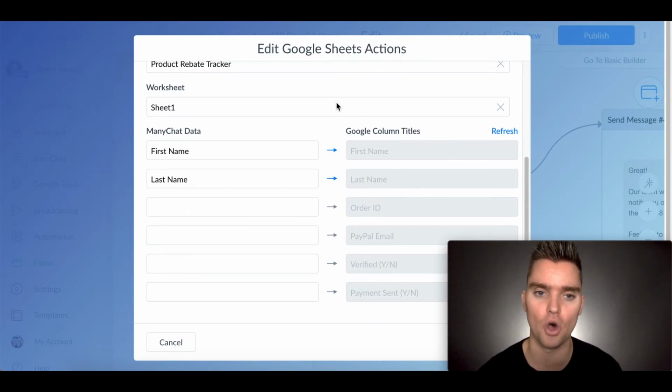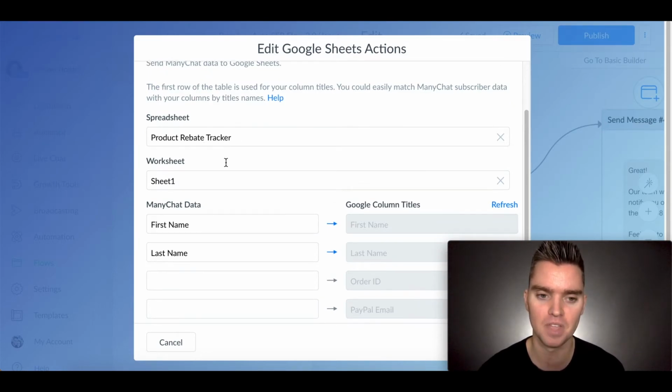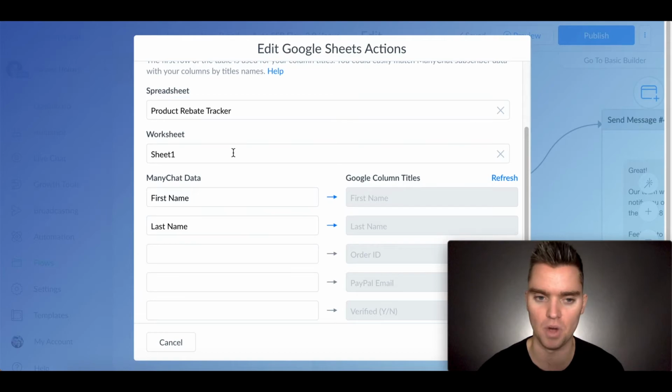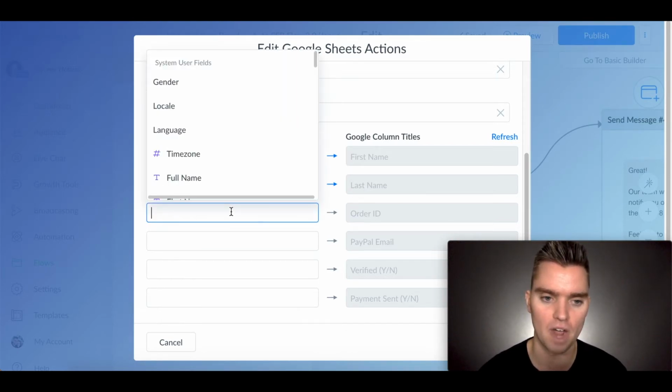Once that's done, you can go over here and say, okay, I want to update the spreadsheet that I just made, the Google Sheet that I just made. So you choose whatever spreadsheet it is. In this case, it's product rebate tracker. Whatever worksheet, it's going to be like sheet 1. And then Manychat data. So first name goes to the first name field. Last name goes to the last name. We're also going to enter in our order ID.